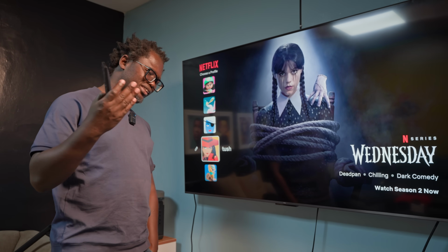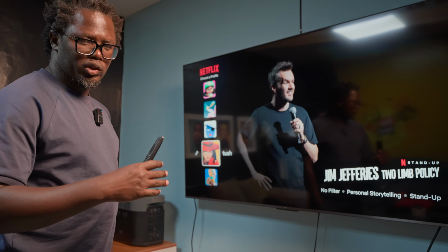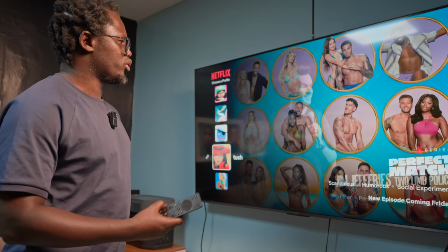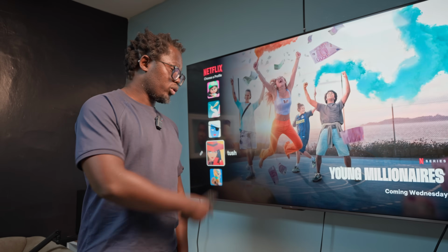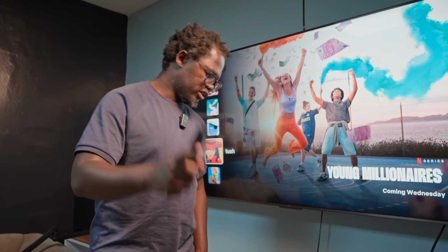The minute that you put on HDR10, the picture becomes too dark and you can't enjoy it. When you have shows like Ozark, for example, they become too dark and you can't enjoy them. But with this TV, there is no point where I felt that the TV is too dark or the TV is struggling. So that's one of the reasons why I really love this TV. The picture quality and the HDR performance.